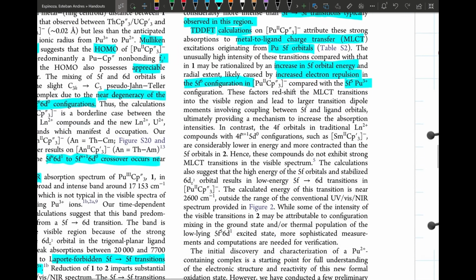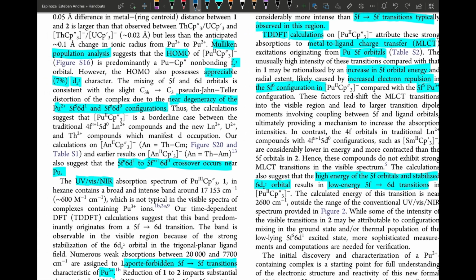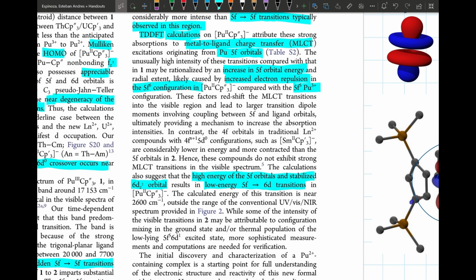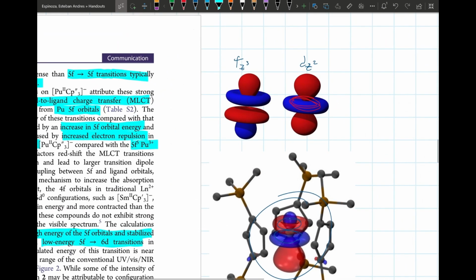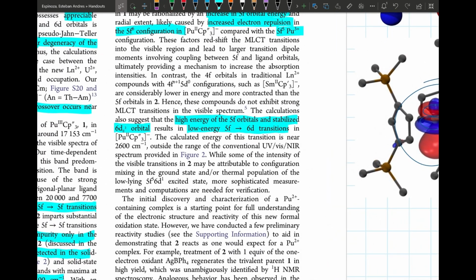Then they also state that some of their calculations suggest that the increased energy of the 5f orbitals compared to the more stabilized 6d z squared orbitals resulted in a lower energy 5f to 6d transition. This increased stabilization of the 6d z squared orbital comes from, over here they mention, Jahn-Teller distortion, which is where the structure of a molecule kind of stretches. In this case, it would be stretching here, along the axis of the dz squared orbital. They're saying that distortion is making that orbital more stable, resulting in the lower energy transition from 5f to 6d.